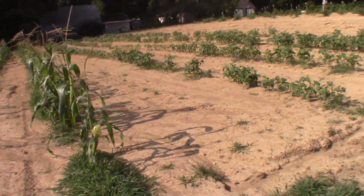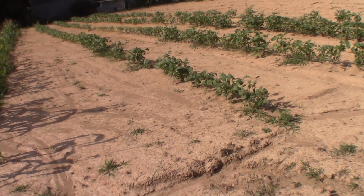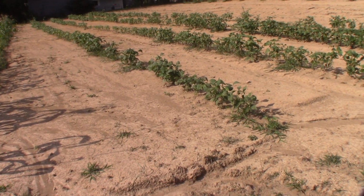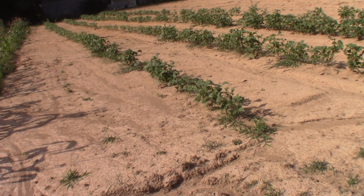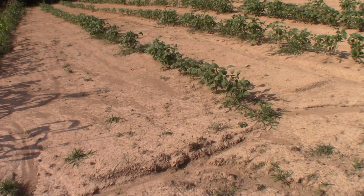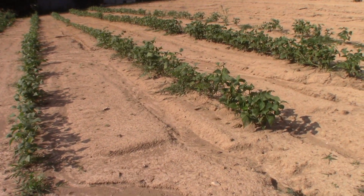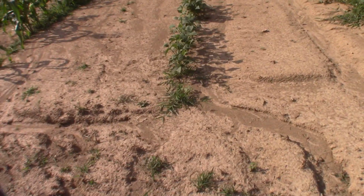There's my green beans. This is my second harvest of green beans. I planted 4 rows, which are 100 feet long, 400 feet of green beans in May. Then I wait a month and then plant 4 more rows in June. These are the June ones here.